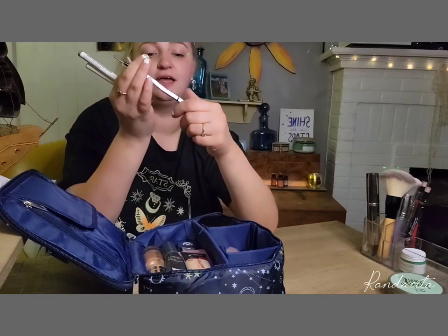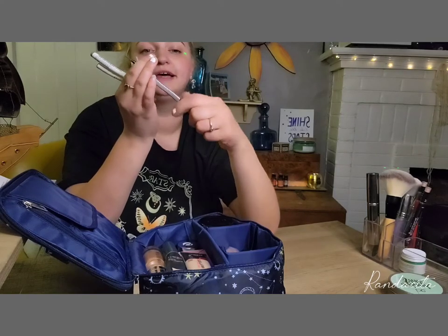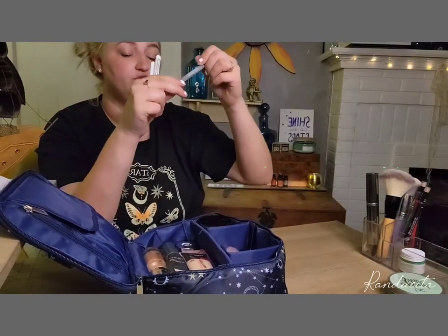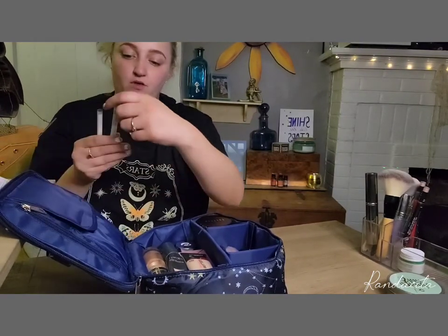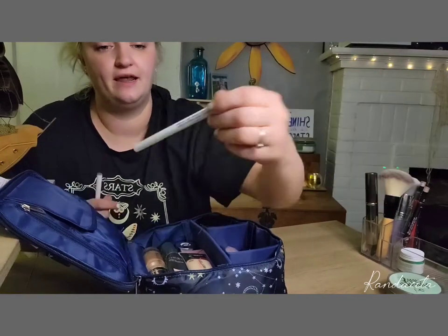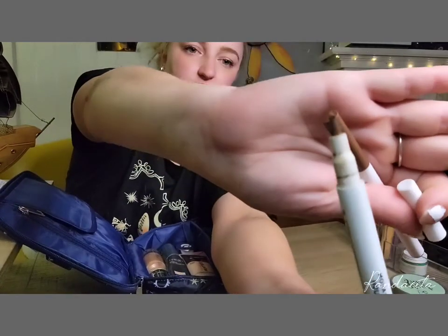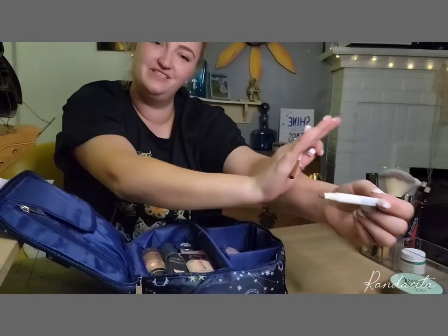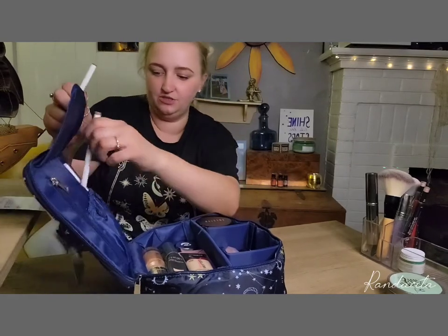I also use this point. This is what I got from SHEGLAM, the Dual Ended Eyebrow Pencil, and I'm sure it's in a taupe. It's got a nice angled end to it. And I have been using the actual pencil part on this more because my Milk Makeup Kush Triple Brow Pen is running out. This has a nice three-ended tip, but it just smushes together and it doesn't actually create hair-like textures. But if I just spoolie it, it has a nice blonde tinge to it.